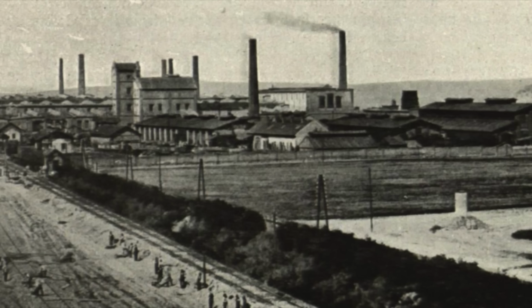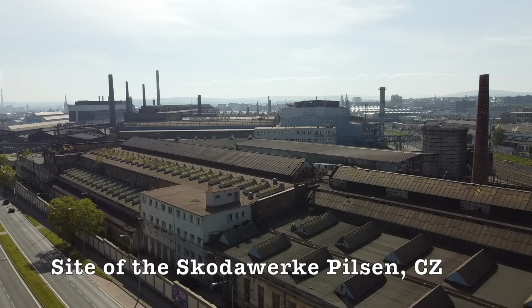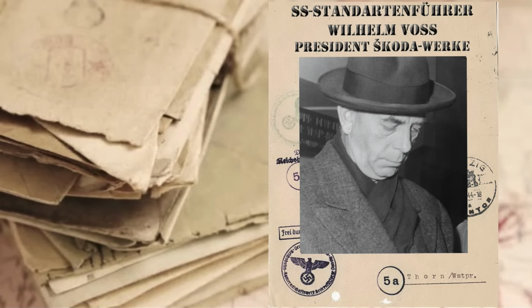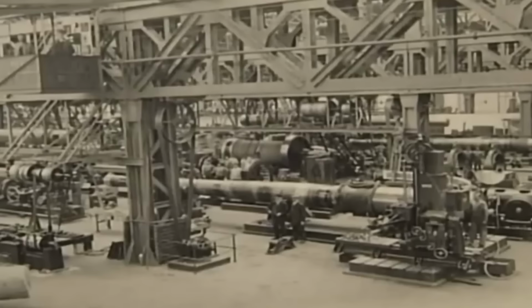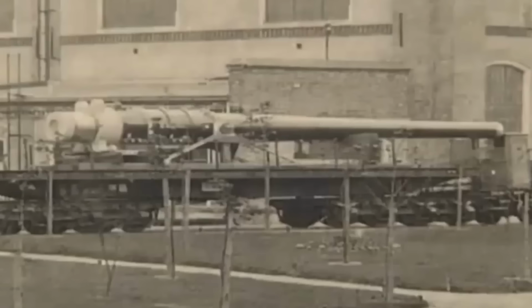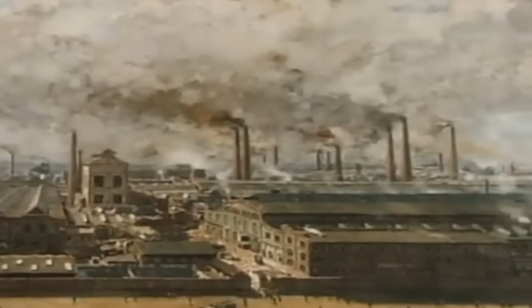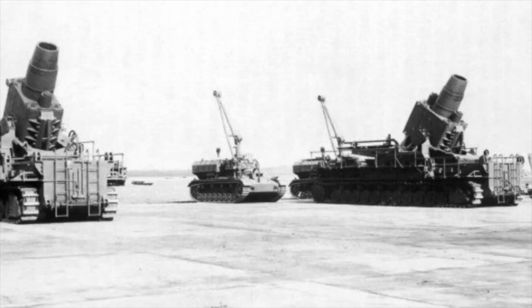After the annexation of Czechoslovakia, the German Reich took over the largest heavy weapons producer in Europe, the Skoda Werke. Göring eventually would put SS-Gruppenführer Wilhelm Voss in charge of the Skoda Werke and of developing and manufacturing new weapon systems, along with General Kammler, who would set up a joint research staff into the next generation weapon systems. And Kammler, Voss, and Göring got along well. And Voss was also well liked by the Czech workers.